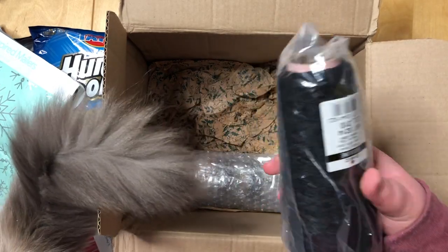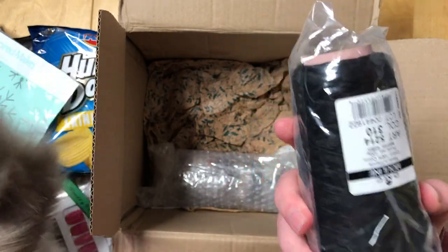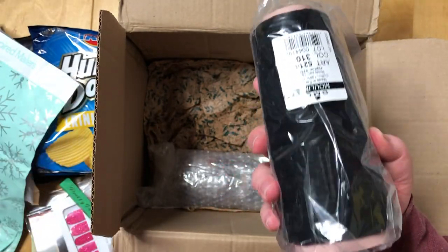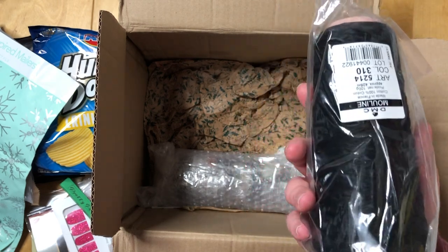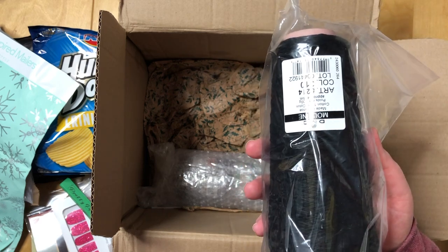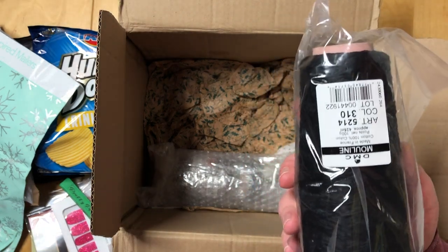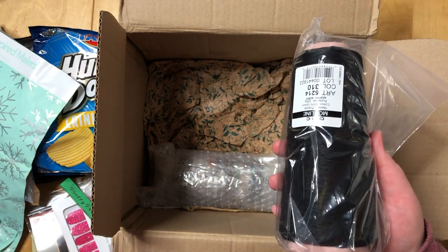Yeah, that's something I ordered. A big cone, that is the word, of 310 DMC floss. I already have a white one, so this was the next logical step. I actually also wanted to get the 3371, but that was sold out, so meh.